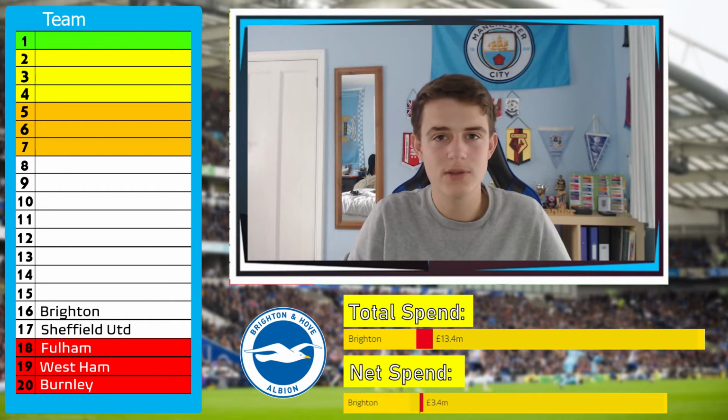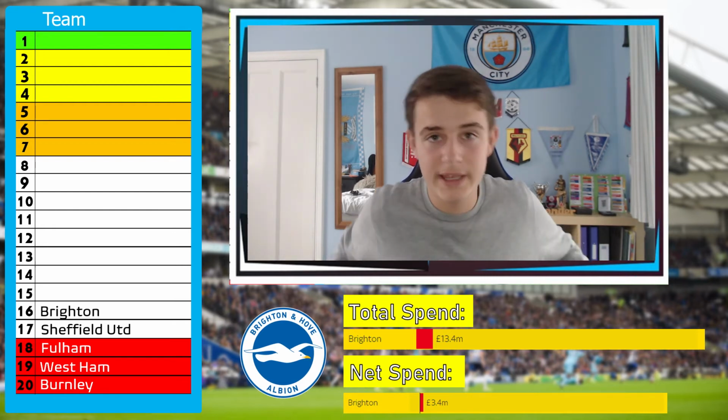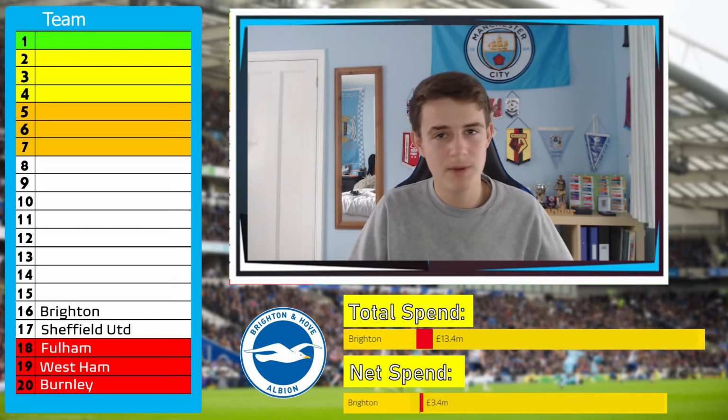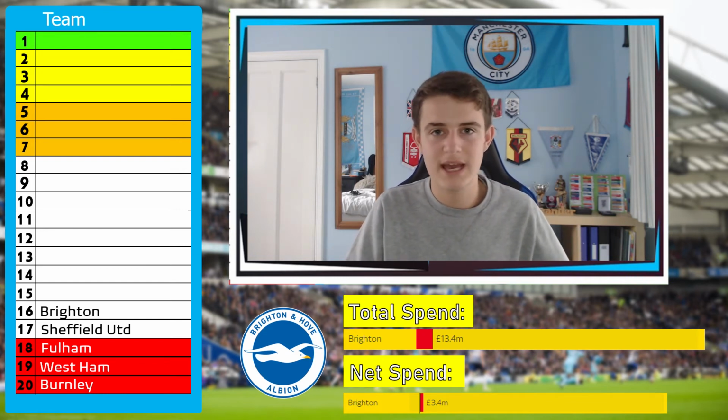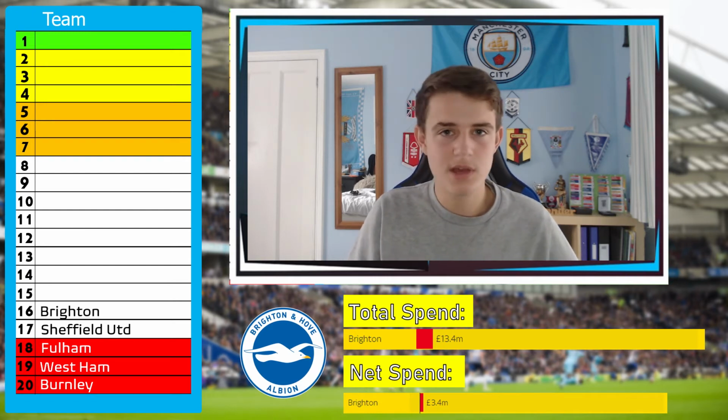An unlucky loss to Chelsea, a very unlucky loss to Man United. They absolutely wiped the floor with Newcastle and lost to Everton. So they've already got 3 very, very good sides out of the way. And in all the games, they played pretty well. I'm not sure about Everton, but against Chelsea and United especially, they did play well, which means lack of spending probably isn't too concerning for Brighton fans.